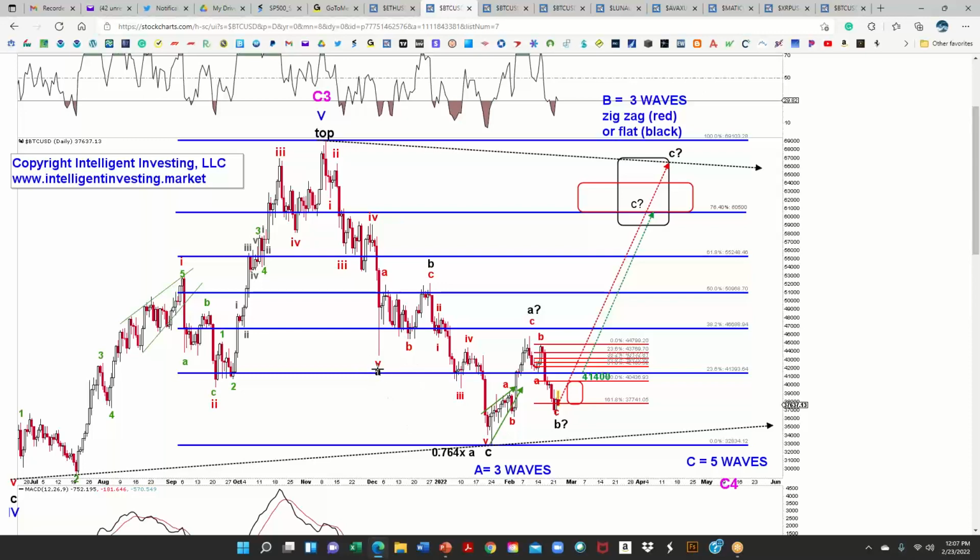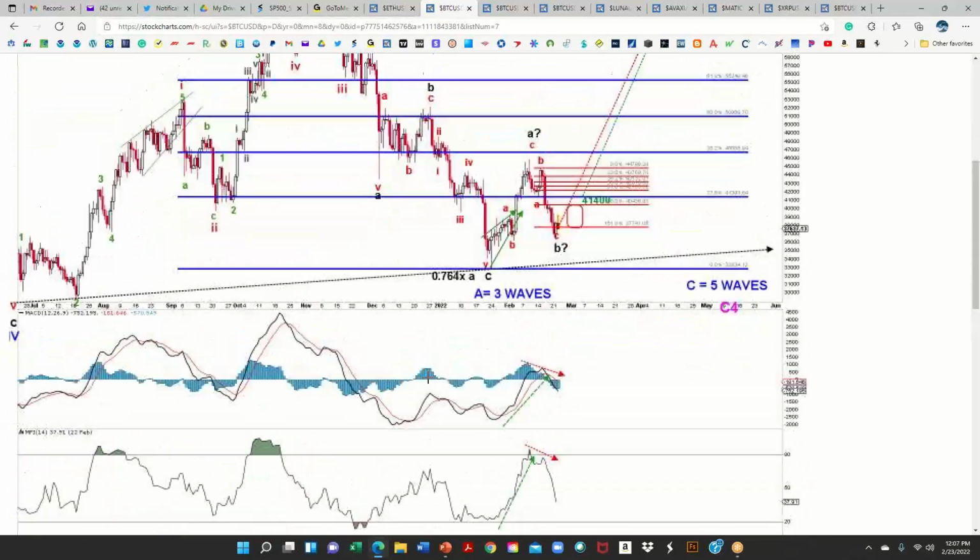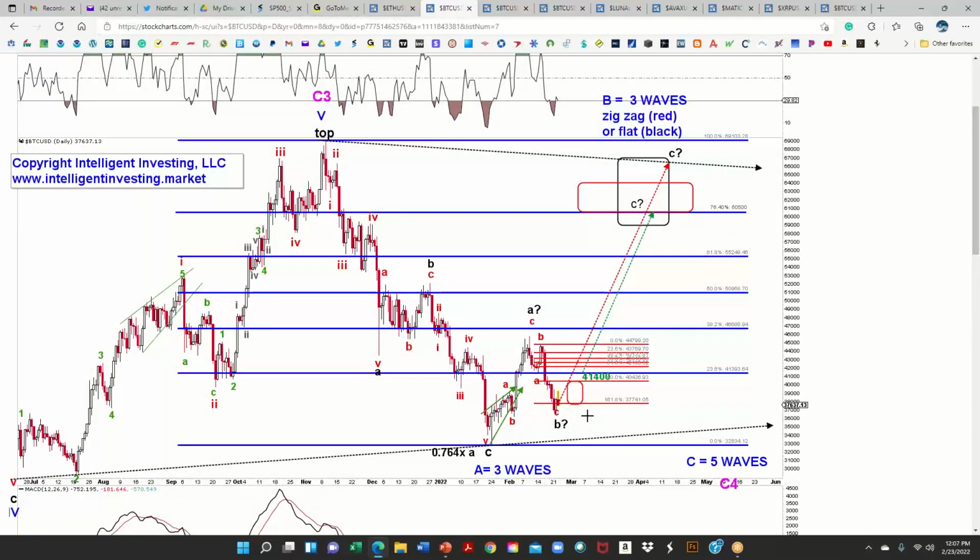Just like this wave A here in December was made up of, in my humble opinion, 5 waves. So this is still the preferred wave count, and we'll have to see where this wave B is going to bottom. This is still the preferred wave count, A, B, C. I know it's taking its sweet time, but I'm pretty sure the market doesn't want to let anybody in before it's going to take off.